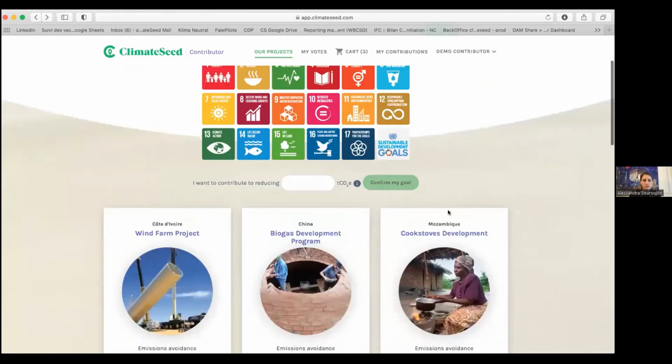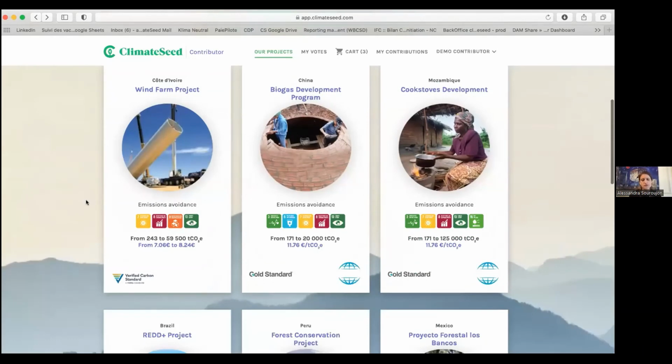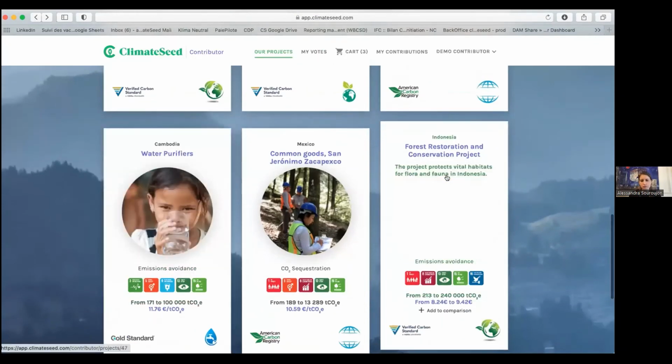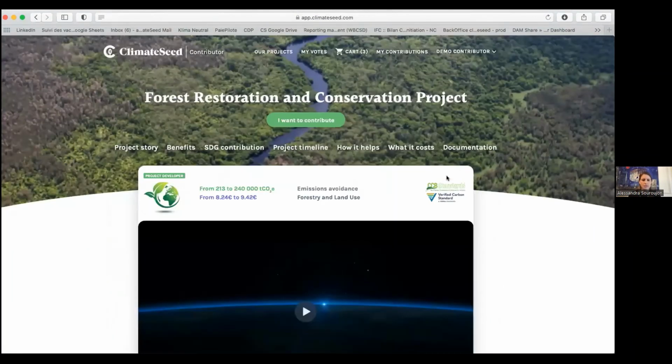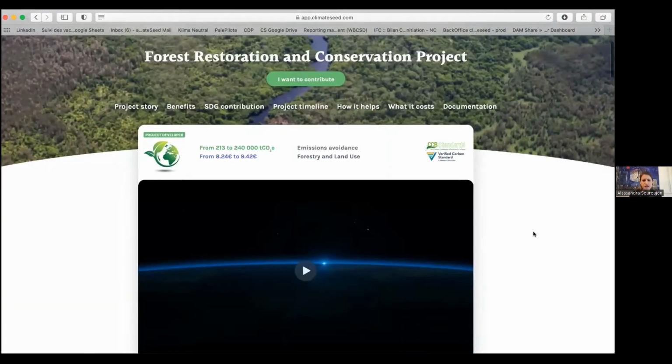And so basically here you have examples of the types of projects that we have on the platform. So for example, the project that I was mentioning, this peatland conservation project in Indonesia. So for example, this is the project page. Here you would have the project developer, so who's actually implementing, carrying out the project, the number of tons available for the project, the type of project.